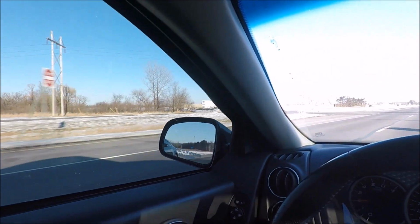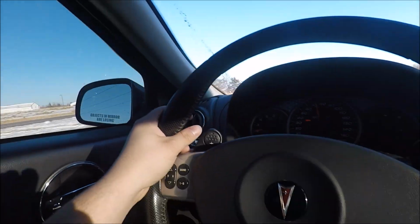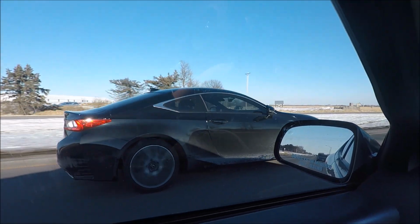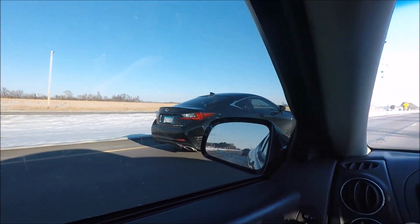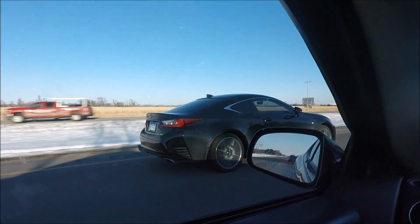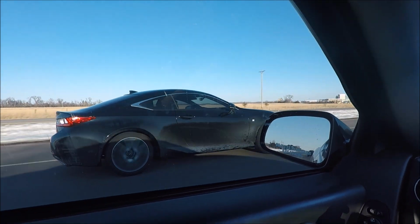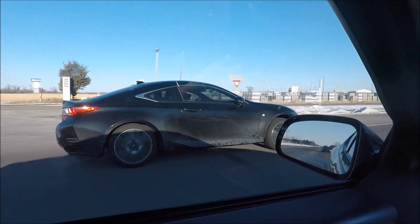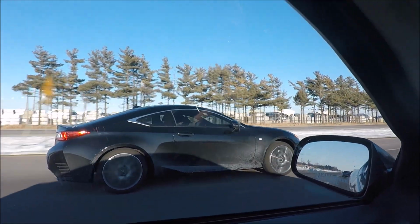I'm about to get dusted on by this Lexus, I think. She wants to go. It's an RC350 F Sport. Man, that thing is nice. Wow. She doesn't want to race though. I flew by her trying to get her to race, but she won't pull. She's doing her hair. I don't know if you can see that through her window tint. She's doing her hair, driving with no hands.